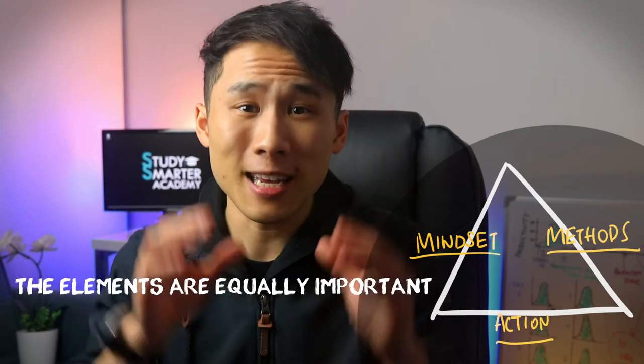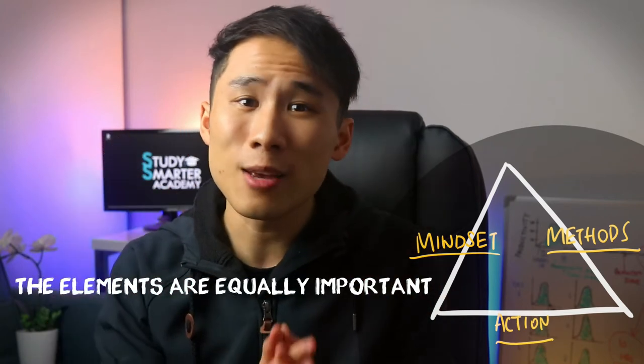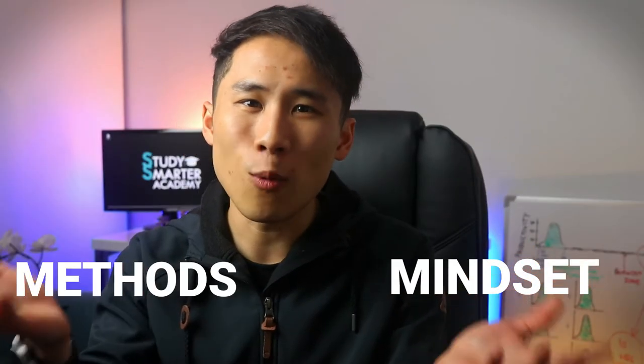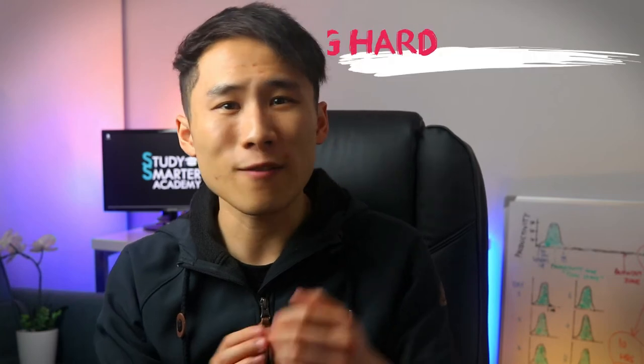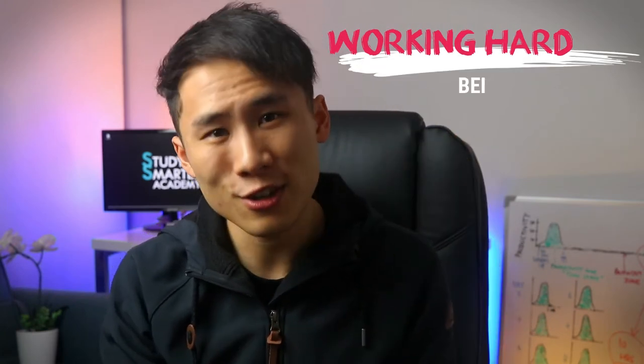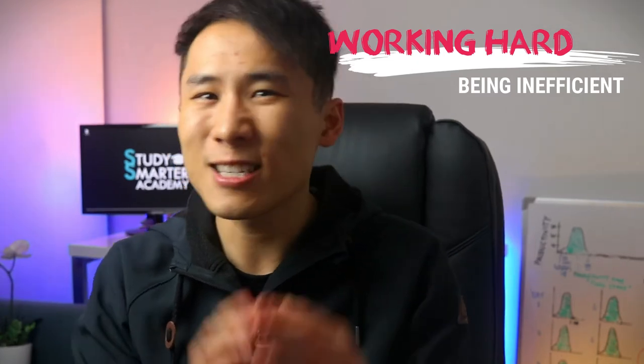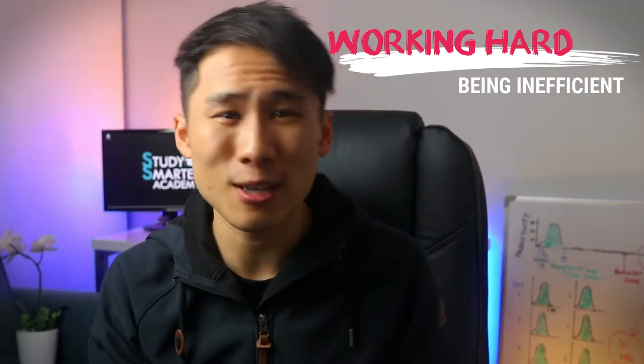As you can see, the elements in the MMA framework are equally important for you to do well in whatever area you choose to do well in life, including your studies. Now, if you take mindset or methods away from the equation, you risk working very hard, but being very inefficient. Now, putting in the hours day in and day out, becoming stressed and frustrated, still not achieving anywhere near the results that you want in life.